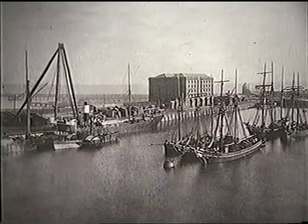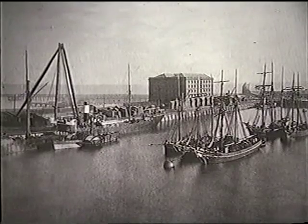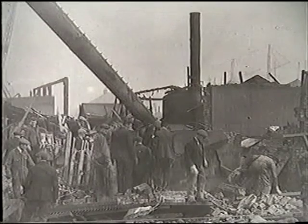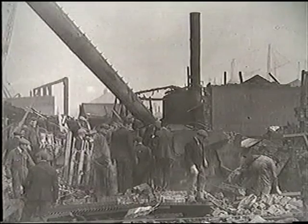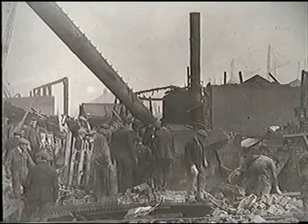There's one of the granaries there. This here is the Hudson Dock, built in 1850 by George Hudson. And here is the morning after the air raid. There's the shear legs. They dropped the bomb beside the quay, and they destroyed part of the plant and part of the winding house, and it was out of operation about 3 months. Fortunately, no one was killed that night.